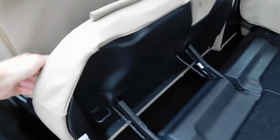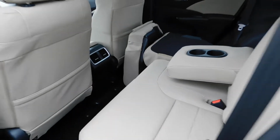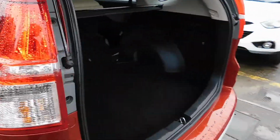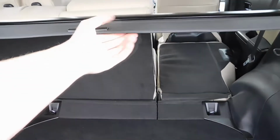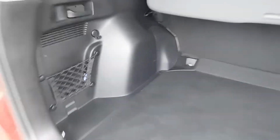Bringing us on to one of the big stars of this car, which is that interior, which is lovely, and we'll get back to that in a minute if that's okay. So, massive boot, and then load cover over through here, obviously to cover up, 12 volt outlet, securing points, and then a little bit of storage over here as well.